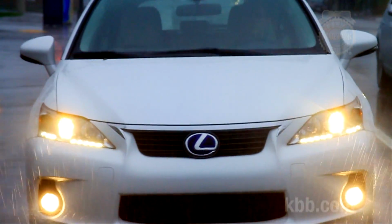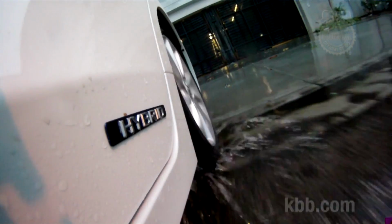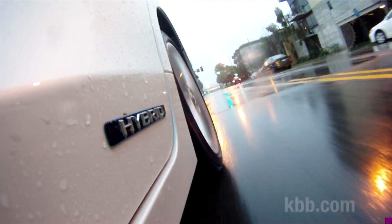Yep, all is good, until you press the throttle. Right, it's a hybrid. It's one thing you'll never forget when driving the CT200H. It might look quick, but looking quick doesn't help you when you're leaving from a stoplight. Acceleration 0 to 60 takes 9.8 seconds.